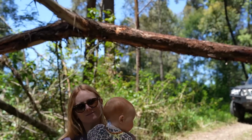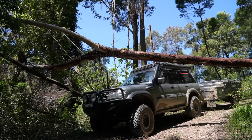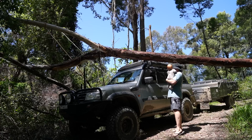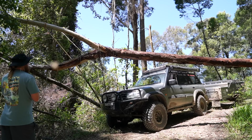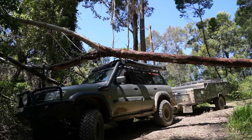Demi's saying she thinks we might be able to fit under it, so we're going to have a shot. Yeah, it's going to be close. Got yourself over a bit more, you make it work. You go turn, otherwise it's going to go off the roof. Yeah, keep coming.